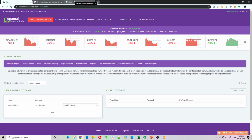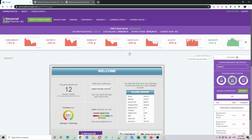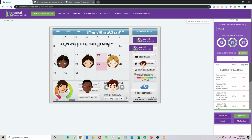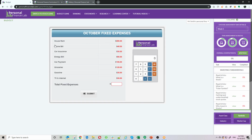With Personal Finance Lab, we also have our new budgeting game built into it. Our budgeting game basically puts the students in the role of a college student with a part-time job. They start with $700 in their checking account. They start with $300 in their savings account. You control a lot of the settings in the game, like how much they are paying for rent, what their phone bill is, what their energy bill is. So all of this stuff you as the teacher control.